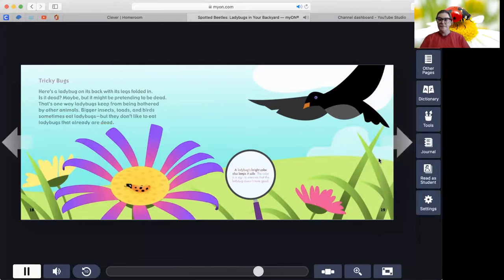A ladybug's bright color also keeps it safe. The color is a sign to enemies that the ladybug doesn't taste good. Hey, that's kind of like the frogs that we learned about, right? The brightly colored frogs. They were to tell predators that they weren't safe to eat. The ladybug does the same thing. It has bright colors that are a sign to their enemies or predators that the ladybug is dangerous or doesn't taste good. It's amazing. Wow.